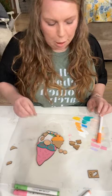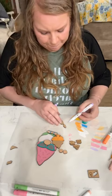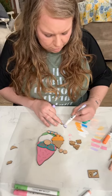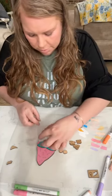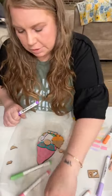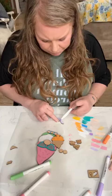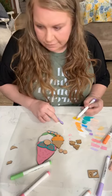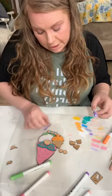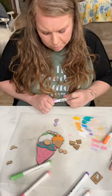The spoon is going to have to be purple. The purple spoon. Oh, I think it needs to be a darker purple. Where is this? No, I think it needs to be this one. Yeah, let's do this darker purple. There we go. I definitely think that's better. Let's do a little highlight in the middle of the spoon. There we go.